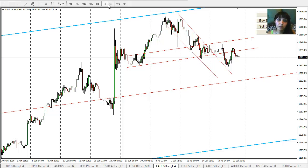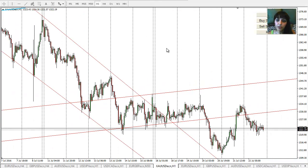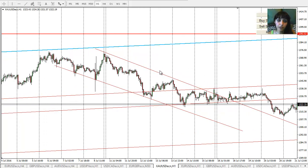Remember, this is the 4-hour chart. You can see what happened. Let's go on 1 hour. You can see what was the previous week. So here is where the market closed last time, and remember I drew these levels just thinking, okay, it looks like the market went to one.